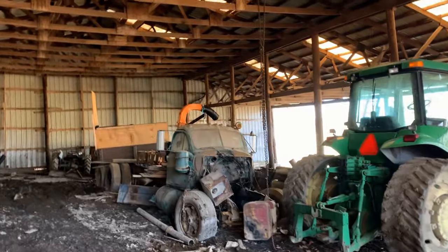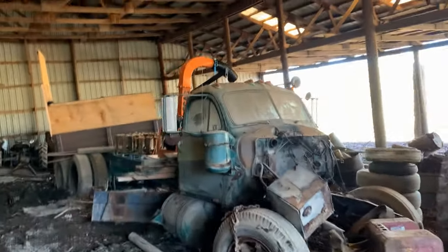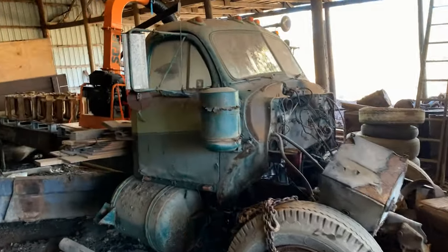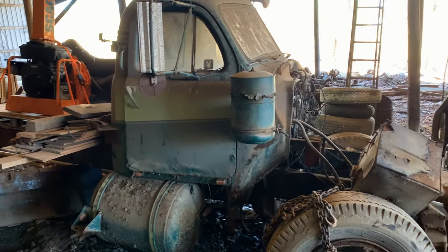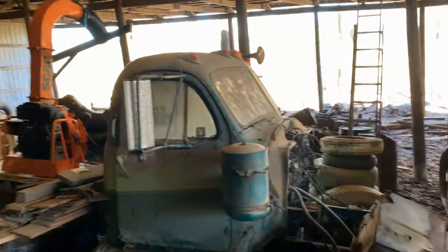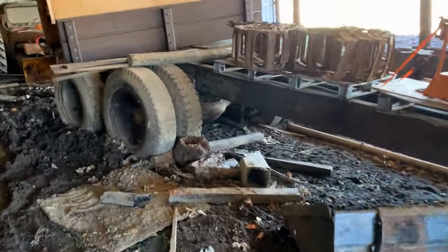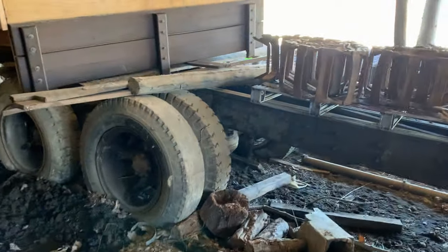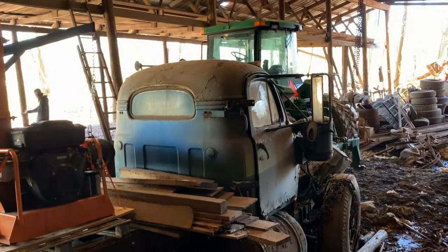Look at this, you guys. This is unbelievable. This guy said he bought the property and all these trucks were here. And he knew they were here. It was part of the purchase. And he's going to get rid of them. That's a B model Mack right there. It's been around a little while. Look at the dust on it. Tandem axle, that's a little bit more rare. And it's got Mack rear ends. That's actually a super cool truck. I got to think about that. Hold on, I got to do one thing at a time.